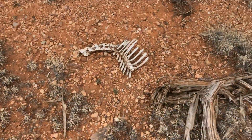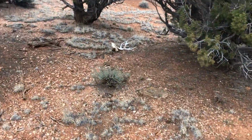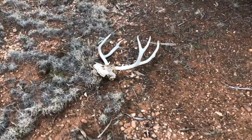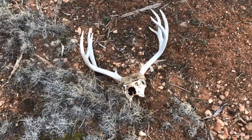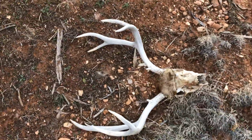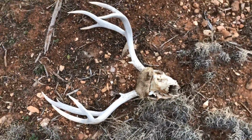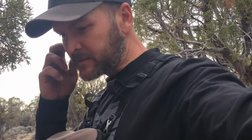And I saw a hip bone across the wash, kept walking. There's the ribs, and there's the little baby deadhead. Nothing giant. I don't know if there's enough hide on that to be considered hide in Arizona or not. I don't know, I'll probably just leave it though. It's not a very big one, so. Those little ones I don't mind just leaving.